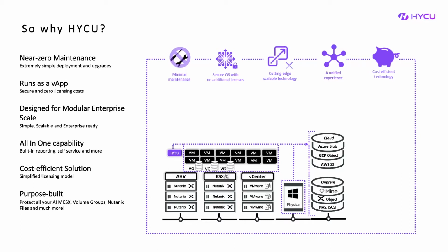Where do you want to write your backups? We really want to let the organization make that decision. We don't want to lock you into some sort of vendor approved storage. So this is where HYCU really offers you a lot of flexibility.